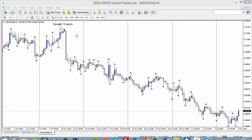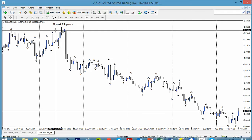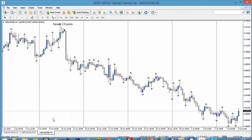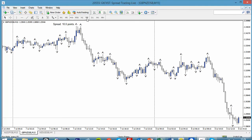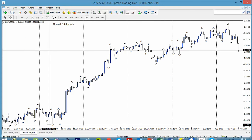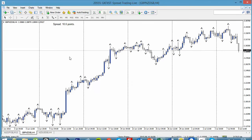Right, first of all, as we know, the New Zealand dollar has plummeted over the last month. So we're around 600 pips down from where we were. Well, that's how far down we've moved in the markets. Same goes for the pound New Zealand dollar. It's been rising up against the New Zealand dollar by about 2,200 pips. So the New Zealand dollar has been really weak.